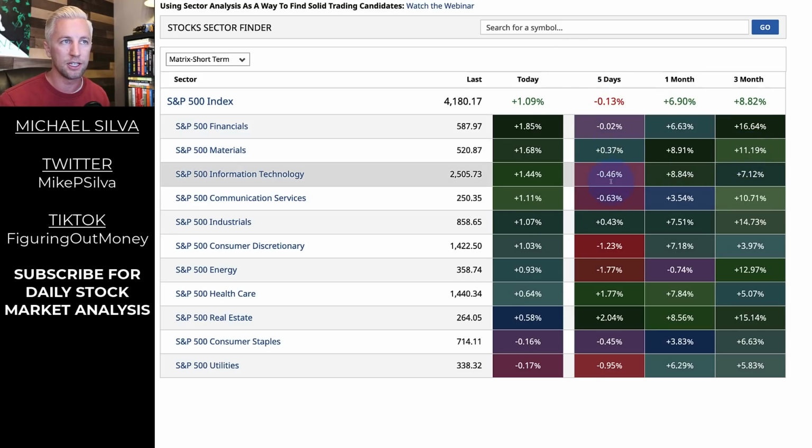And what I like here is noticing that the last 5 days, there's only very few sectors that have been performing. So materials is one of them, and industrials is one of them. And also down here too, healthcare and real estate. So I mean, it's just overall, 3 month is green, 1 month is green, and 5 days.